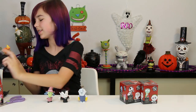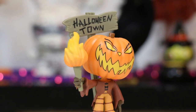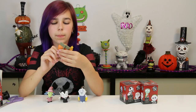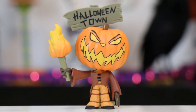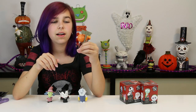Oh, yes! Yes, this one's so awesome. Oh my gosh, this is so cool. Oh, it's got the sign in the back and it says Halloween time. Oh my gosh, this has a really good paint job. Wow, look at all this detail on this one little figure. I really, really like this one. Look at that, like the torch and everything. Oh my gosh, this is amazing. This one definitely has the best paint job out of all of these.